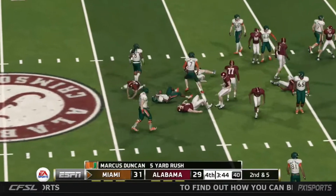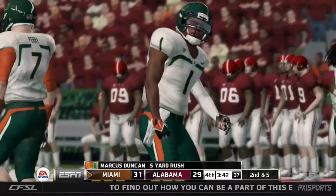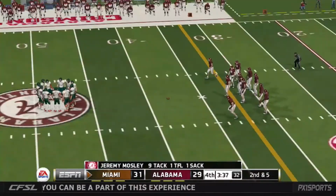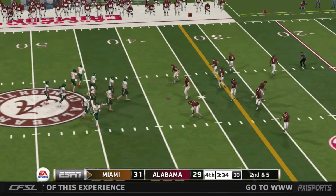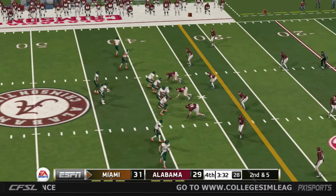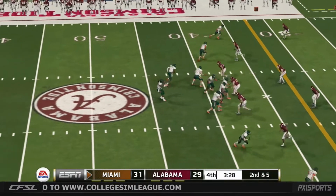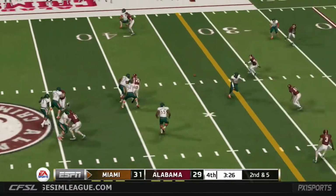Handoff here, and Marcus Duncan is going to pick up 5 as Miami's still staying committed to this run game. Jeremy Mosley gets it with the tackle right there. That's his 9th on the night. Alabama at the 38-yard line, Miami up by 2. Alabama needs to hold them to a field goal at most.